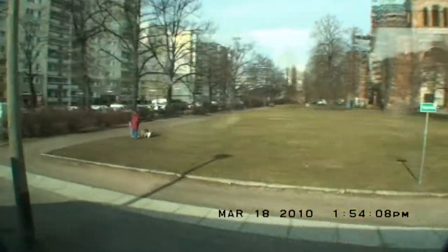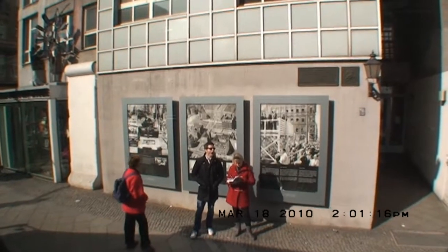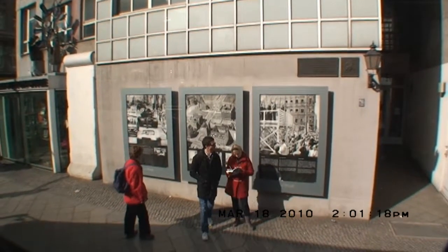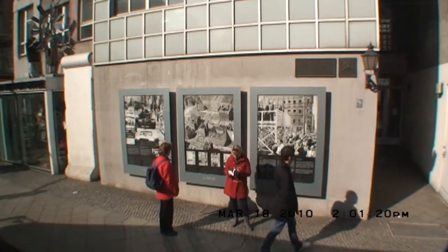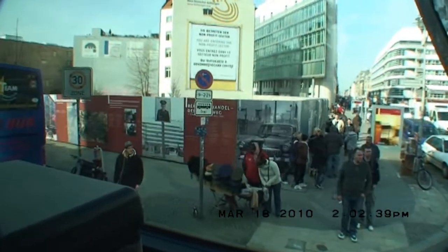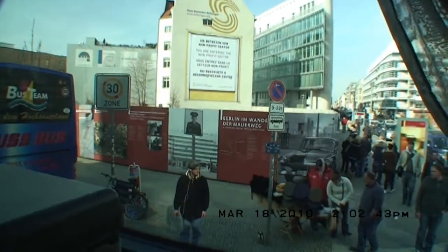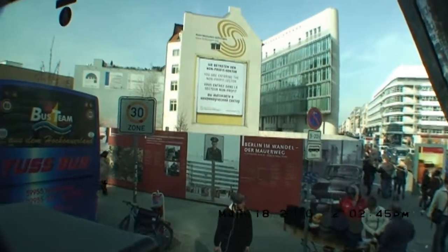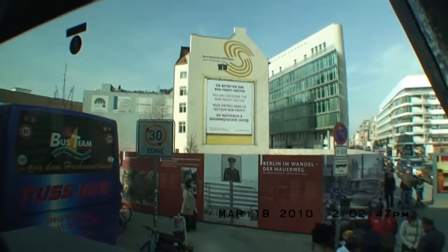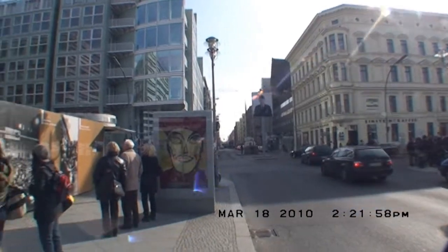And this is East Berlin on the right, West Berlin on the left. Of course, at that time only on the West Berlin side, now on both sides. There are many cafes, bakeries, and souvenirs. Checkpoint Charlie.